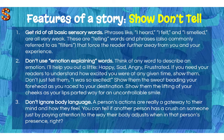Now, here are some things to avoid, to not do when you're showing, not telling. Get rid of all basic sensory words.